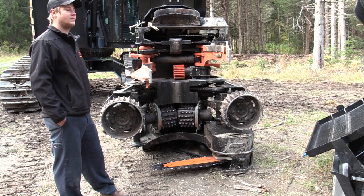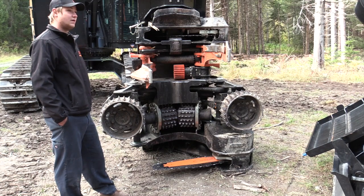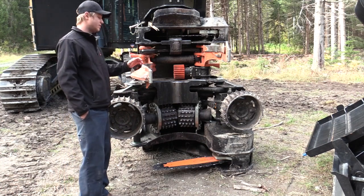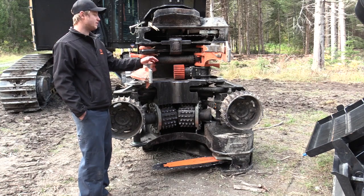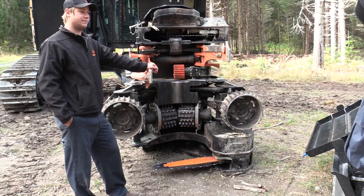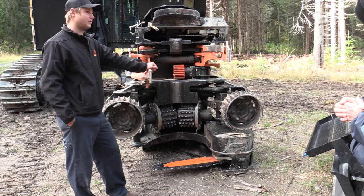Is there a minimum size to the tree? And a maximum size for that matter? The maximum capacity on our heads, you'll be able to process about a 30-inch tree. A 30-inch tree? So from 30 inches down to about a 2.5-inch tree. Really? Yeah. So the arms will actually just hold the tree? The arms will hold the tree, yeah.